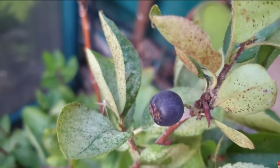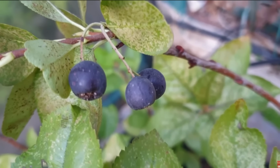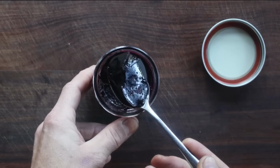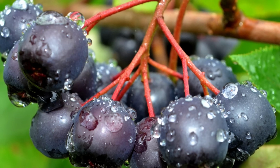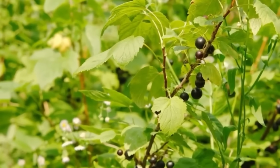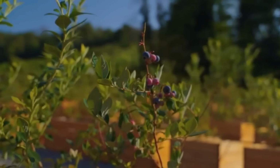The berries are extremely tart and astringent fresh, hence the name chokeberry, but processed into juice, syrup, jam, or dried, they're nutritional powerhouses. Research shows Aronia has higher antioxidant levels than blueberries, cranberries, or even acai. Commercial production is exploding in Europe for health drinks and supplements. Here's what makes Aronia exceptional. These shrubs are virtually bulletproof.